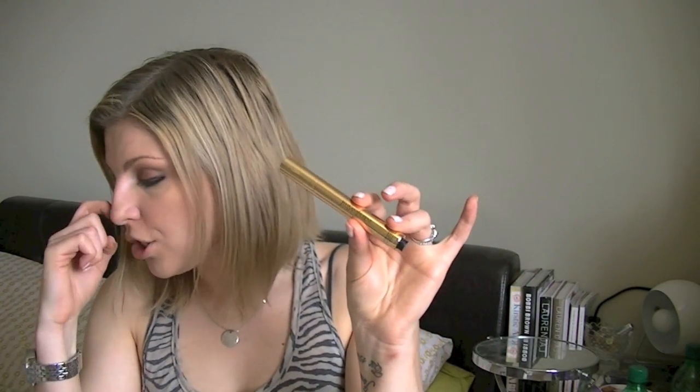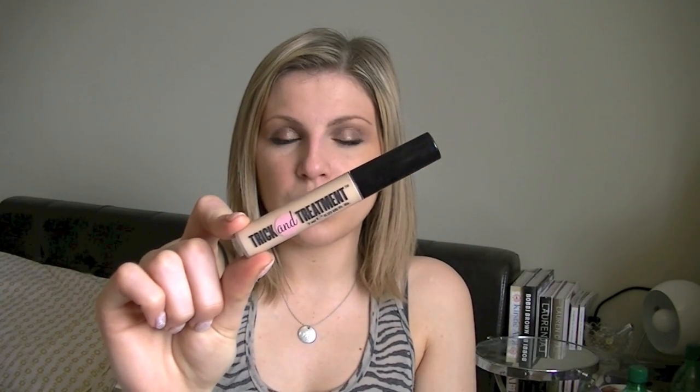The reason I started using this is because I bought this Trick and Treatment from Soap and Glory, and it's basically the same principle. It's a highlighting, golden shimmery kind of thing that you put under your eyes, and it's not got a lot of coverage. It is quite shimmery, which puts me off a little bit.